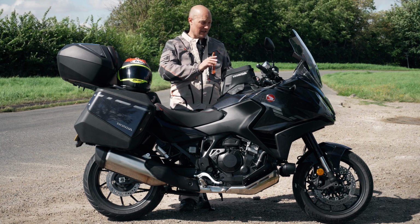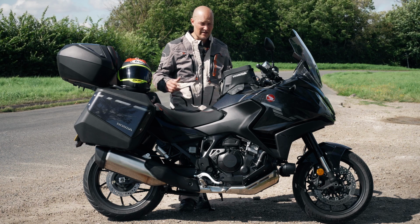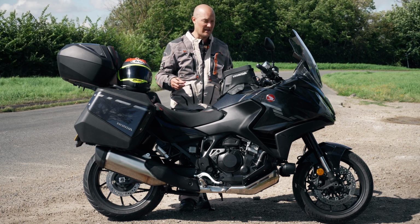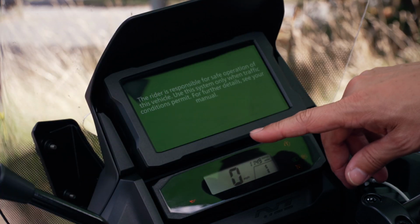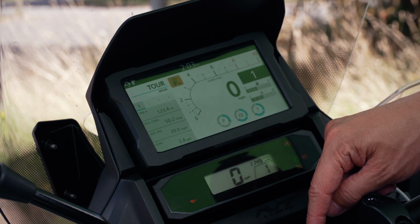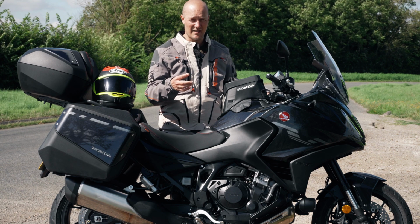There's a lot of cool electronics on board. You have 5 ride modes, 2 of them customizable, and you can select the engine power, traction and engine braking levels. There is a touch screen, so I think for the next generation Honda just needs to simplify a bit, because the actual electronics that are there are brilliant.